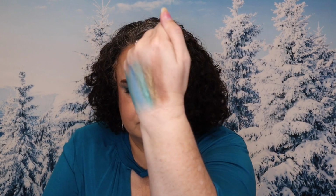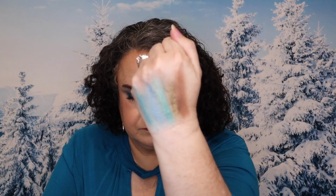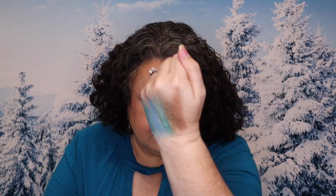Cave is that dark gold. And then Surface is a dark brown matte, great as a crease color. The two browns look really well together and the blues go really well together.